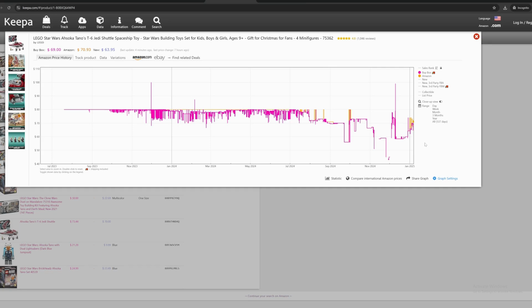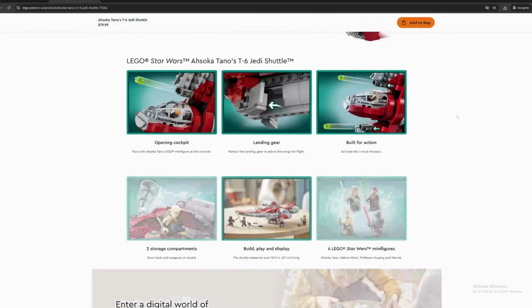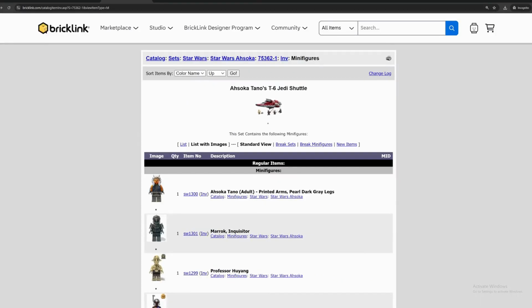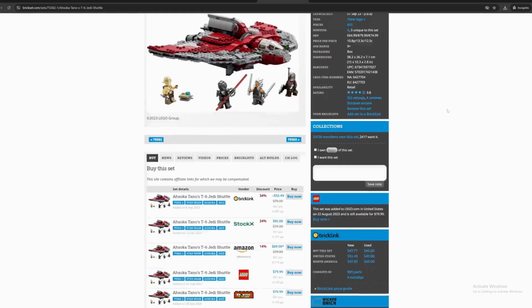So you're trying to shoot for a $30 profit on there. But one kind of good sign is that it does have relatively high ratings. We have a 4.8 on Amazon. What's the actual rating? I think they put a decimal down here. Not enough to make a conclusion, but it looks like over 4.5. But what I want to look at is Brickset. So Brickset also allows you to put in rankings on a 5-star system. It shows a little bit lower at 3.8.